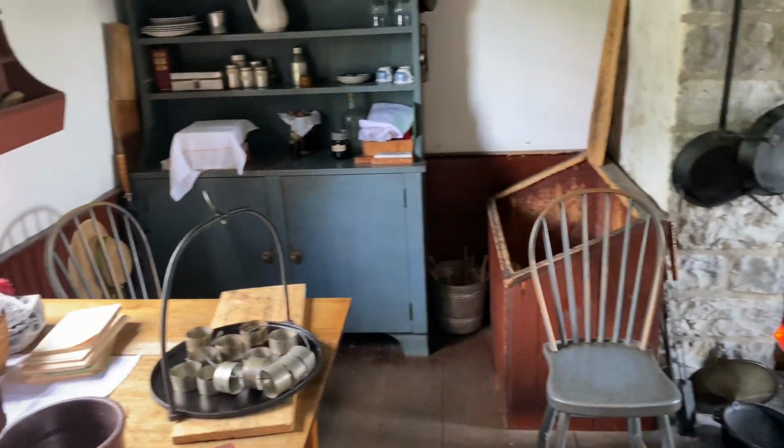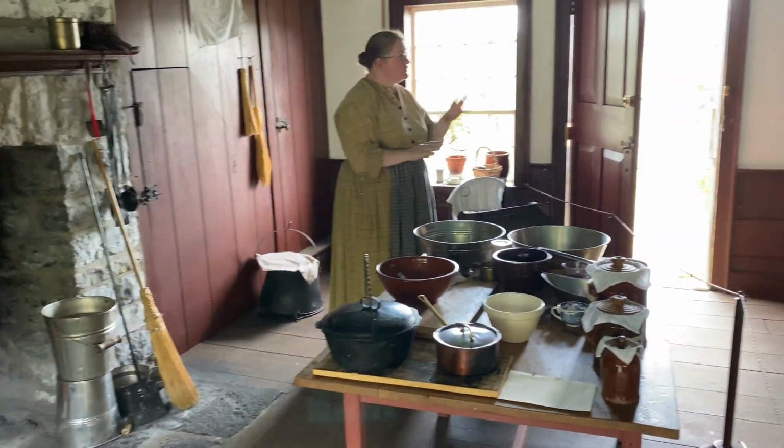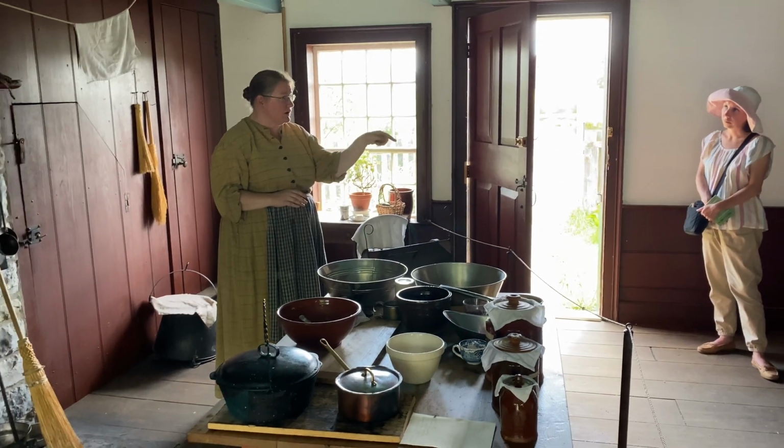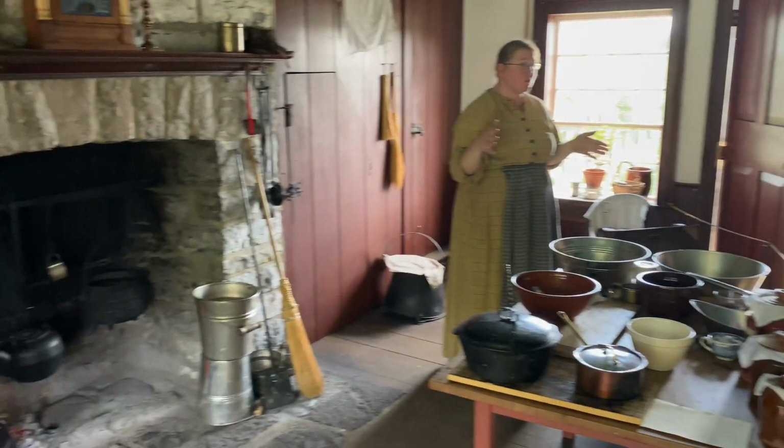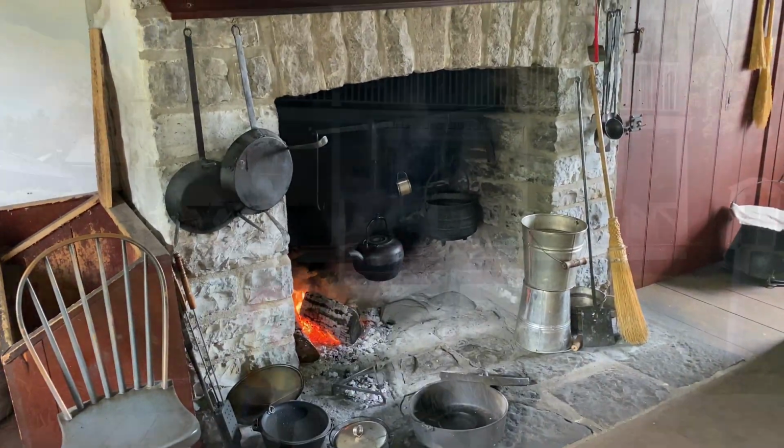You could also purchase the flour and make it in a kitchen like this at home, like in the 18th century. Notice we don't have a garden here. In years past, we've had a small one. I'm not sure where we're going with that, if we're going to continue or not. We just had a recent change in our tenant farmer.